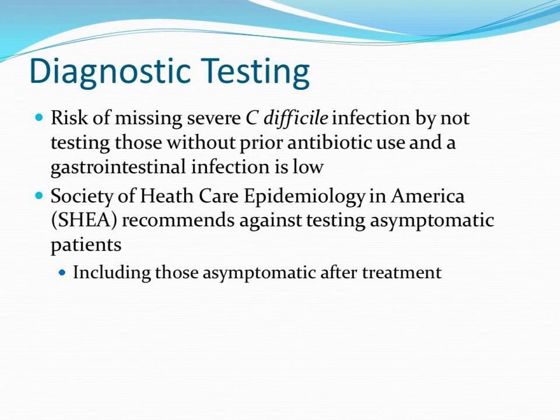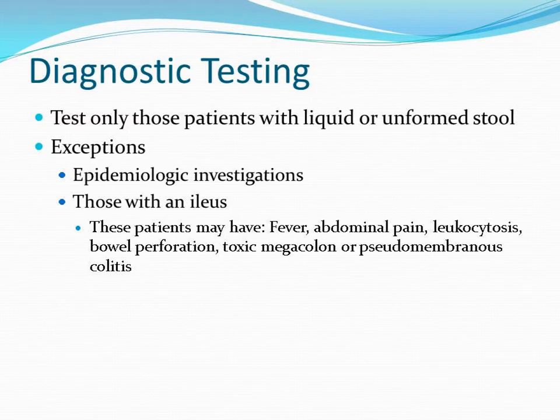So the Society of Healthcare Epidemiology in America, or SHEA, recommends against testing asymptomatic patients, including those who are asymptomatic even after treatment. So diagnostic testing is not meant for everybody. Again, to talk about what we mentioned a few minutes ago, only those with liquid or unformed stools should be tested. And there are a few exceptions, as we talked about a few minutes ago, but if we're investigating from an epidemiologic standpoint, diagnostic testing can occur. And in those that have an ileus, if we can get a stool sample, it would be helpful as well.